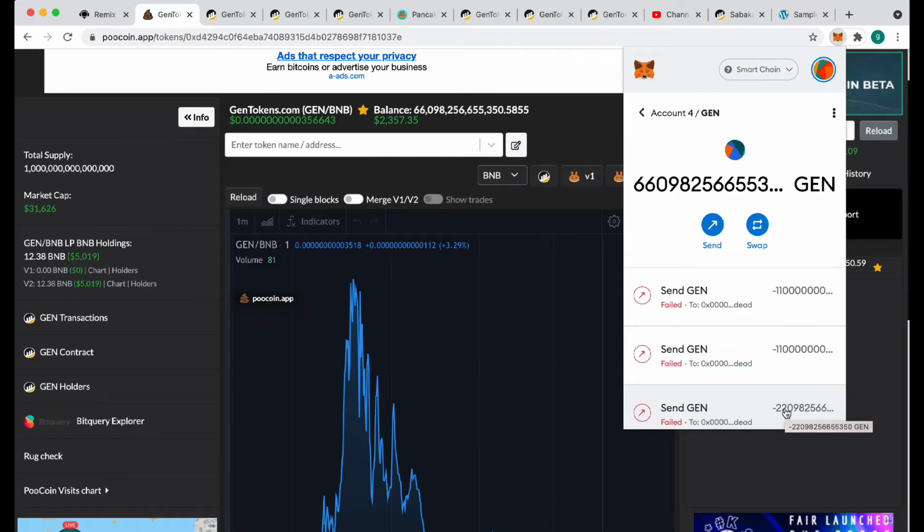It's just one of those things. There's no reason whatsoever why I shouldn't be able to burn these tokens. I don't know whether to try just a really small amount. What do you think? Should I just try a really tiny amount? Just to see if it'll work on any amount?